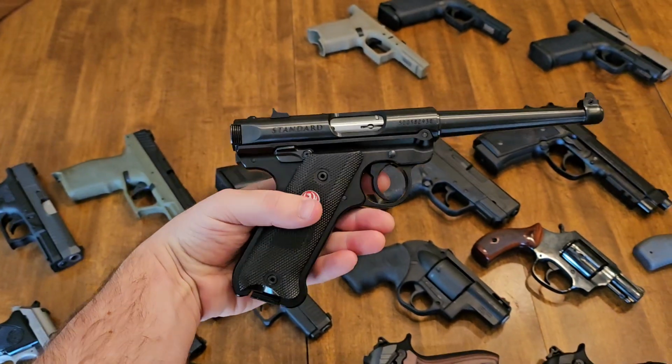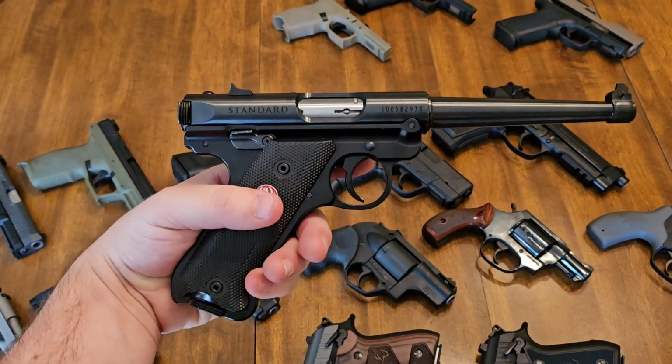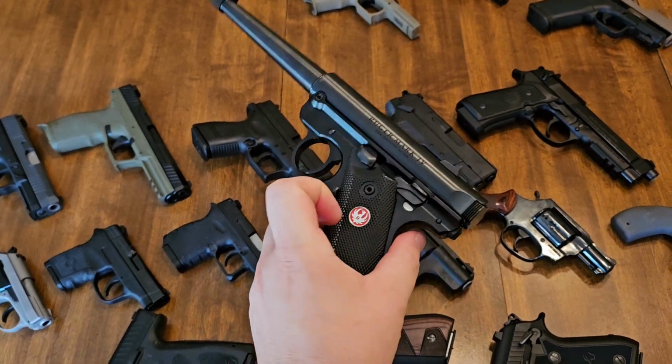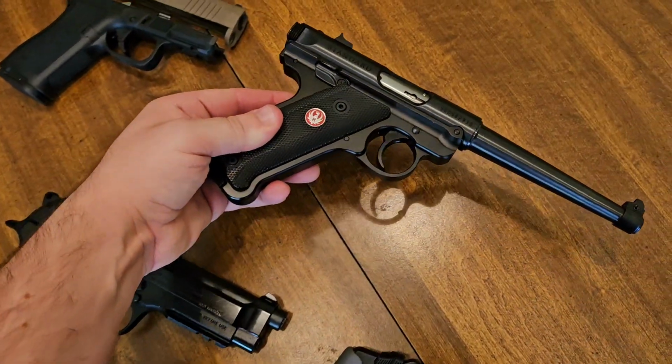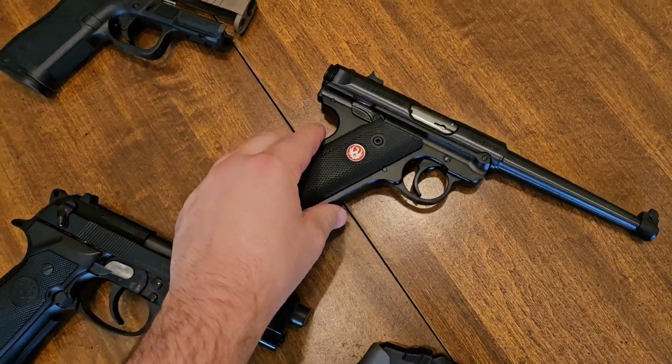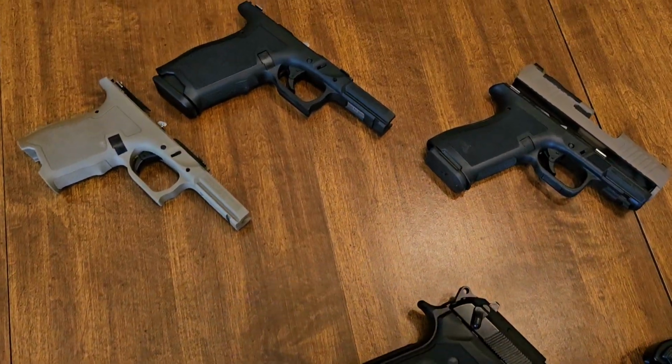Great pistol. I love the look. I love that grip angle, and I just shoot it a lot. I really enjoy it. I've shot some rats and different pest animals with it, and it seems to get the job done. And the only other ones left are these frames.